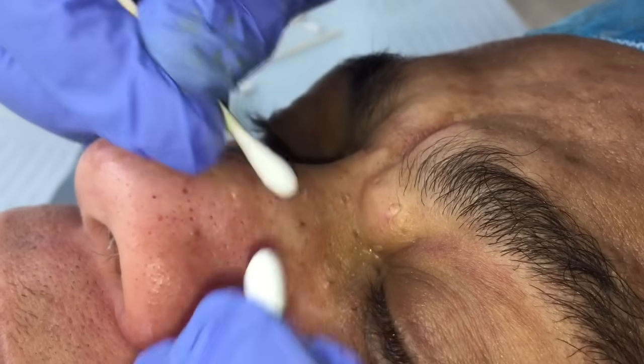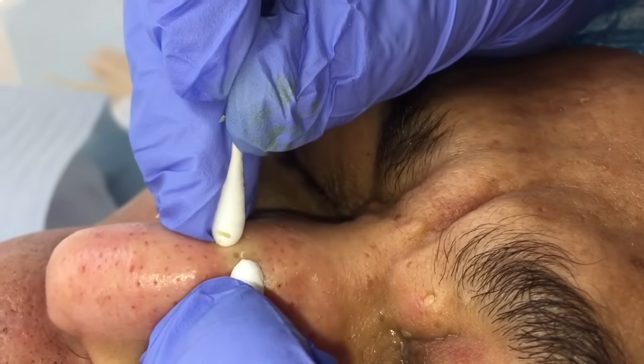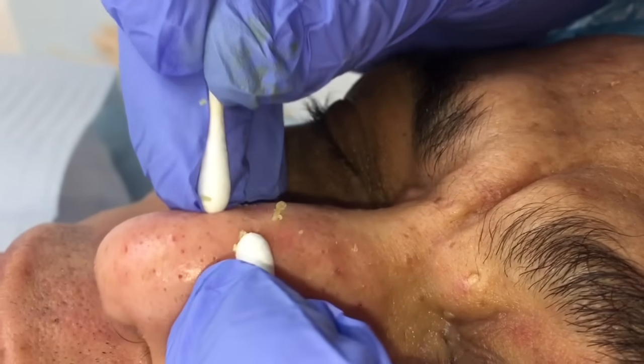Next time we'll be doing the chin area, and we'll be doing some other areas of the skin.